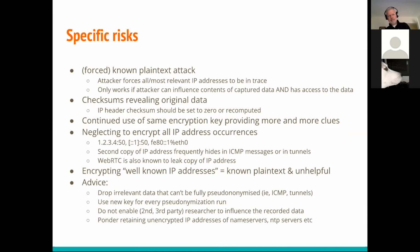Frequently use a new key. There is no reason to use the same key for 24 hours. If you want to hand over data for analysis, use a new key every time. That means that your other department is not able to go back to other log files and correlate people.